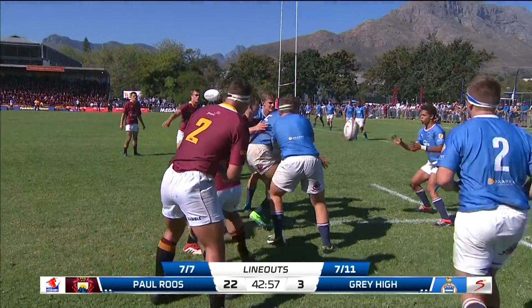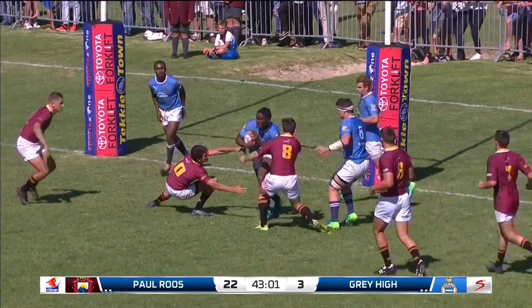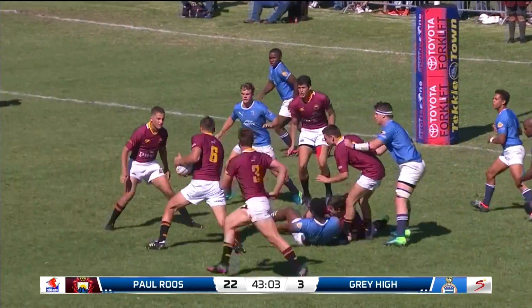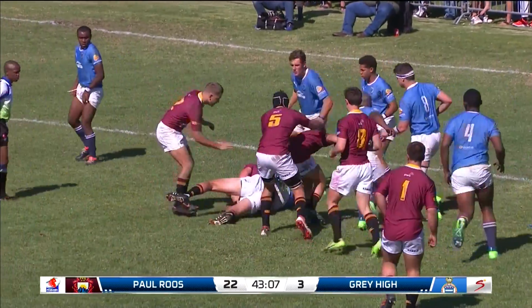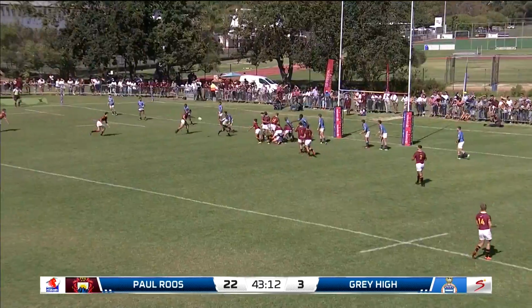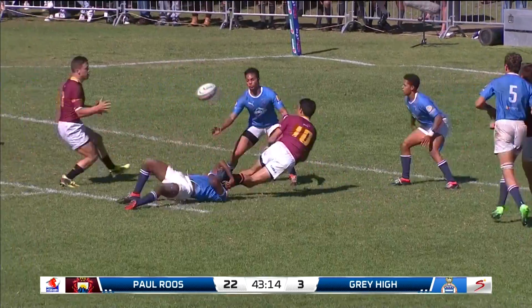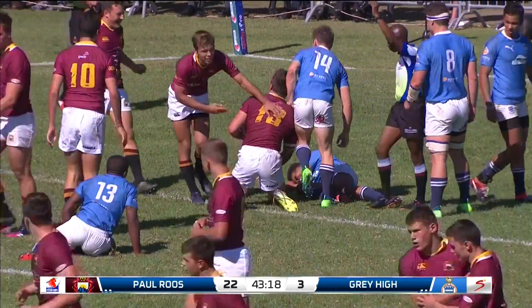To the front of the line-out, this time under pressure. It is well taken. It might have been Gray right back on the field, taking that one at the front, taking the responsibility. The offload does not come off, and Paul Roos have taken it away from Gray High once more. Zander Botha sends it to the left. Is this Mostert? He gets the pass away to Van der Westhuizen. Try time, Paul Roos.